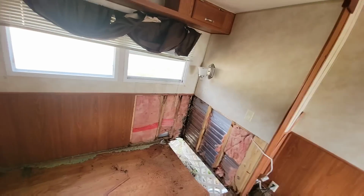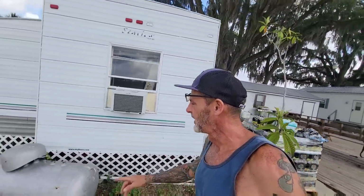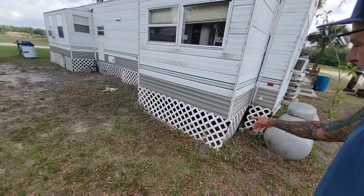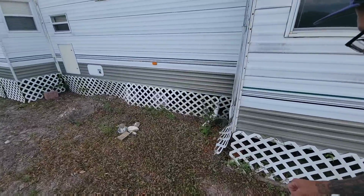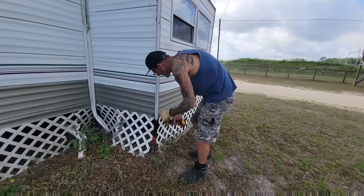Wow. Yeah, so we gotta go out there underneath and take that all the way off so that I can dry it. And some reframing we gotta do right there. Definitely gonna have to come over here and take off this underskirting right here in the front. What is that? A little bit of everything. Phillips. Yeah, so we gotta take that off.